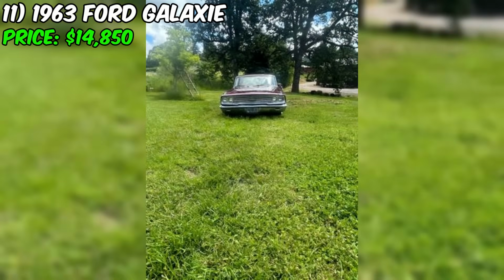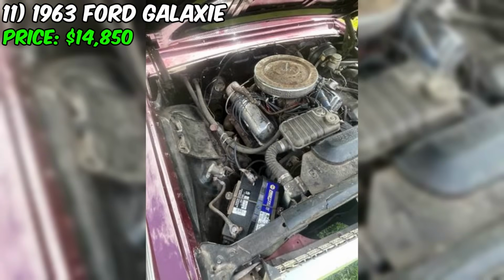Paired with an automatic transmission and rear-wheel drive, this car is built for cruising down the highway in style. And speaking of style, check out that custom Bordeaux paint job. It's a real head-turner that's sure to get you noticed wherever you go.